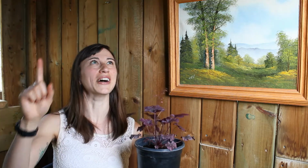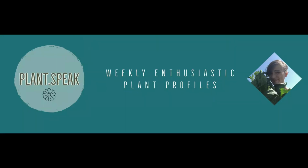Heuchera! Heuchera! It's so much better, don't you think? And then you run naked through your garden. Take that, Archimedes.